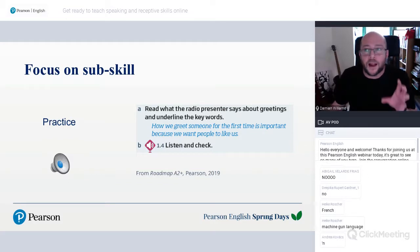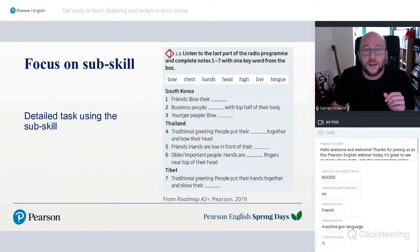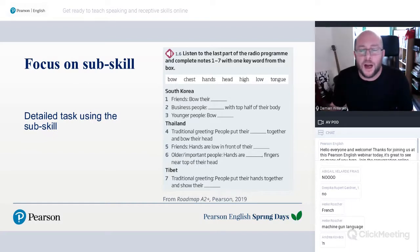Then, after they've done that controlled practice of the strategy, we get them to have a go at doing it. And this would be almost like your freer practice in a grammar lesson. So they listen to the last part of the talk, and they complete these notes with one key word from the box here. And then they have a final couple of questions to discuss in pairs.